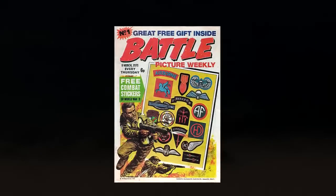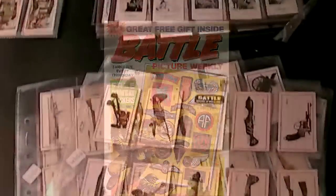Anyway, the magazine Battle Picture Weekly issued 5 sets on weapons of World War II in the mid-1970s, each focusing on a different country. These sets are quite rare and not even listed in the main cigarette card trading card price guide.